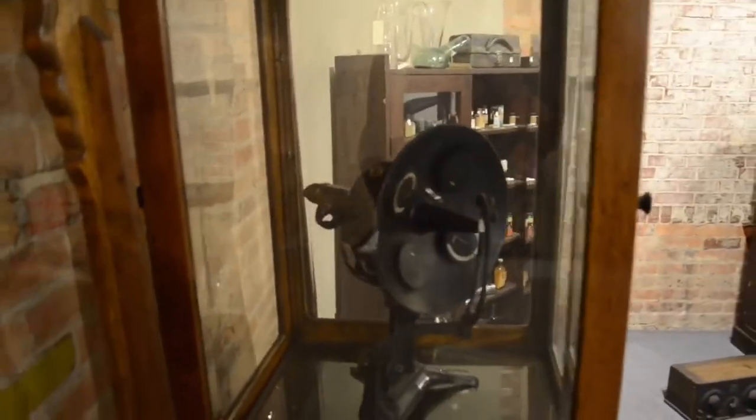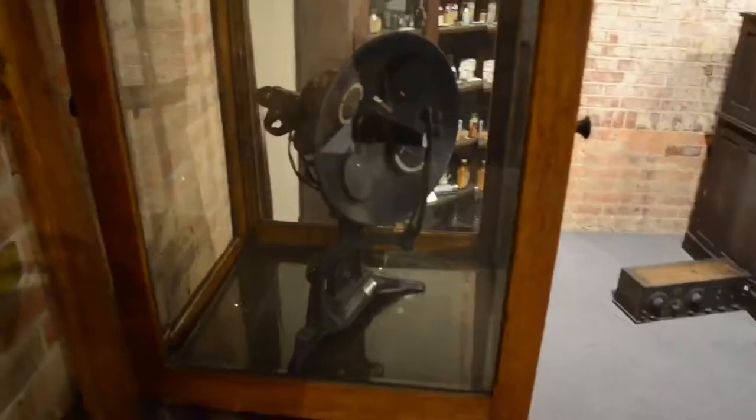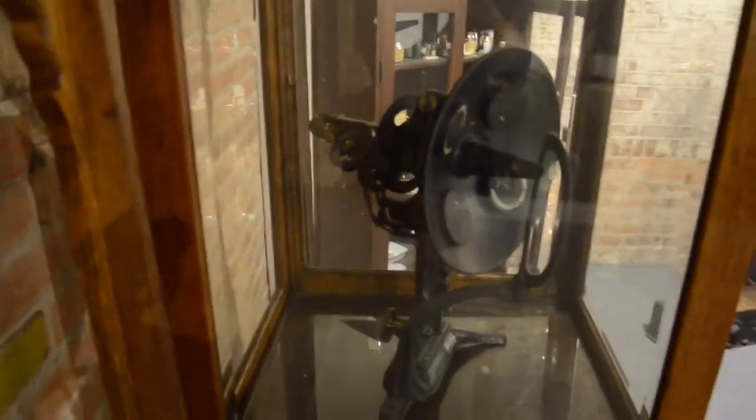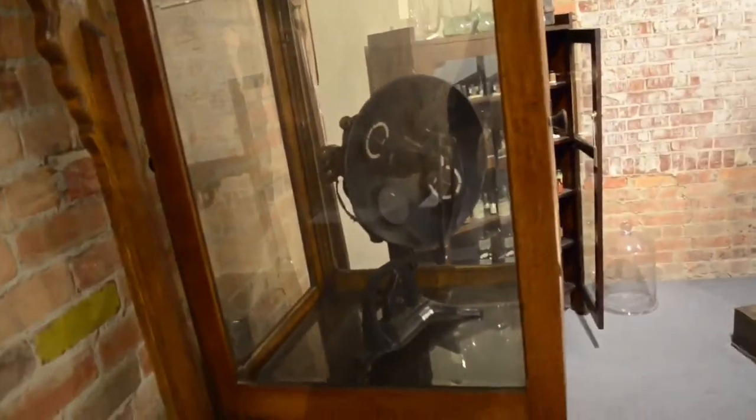And I really have no clue what this piece is. So I'll show it to you one more time. If you know what it is, put it in the comments below, because I have no clue.